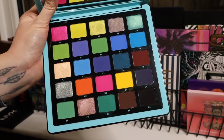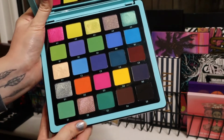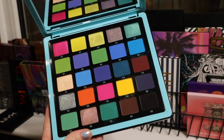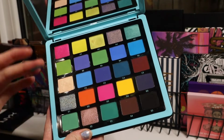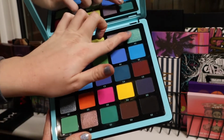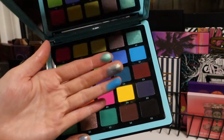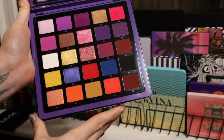I really actually like this palette when I used it. I feel like with this palette though the base colours underneath are really dark, so you put a colour on and then it does come off completely different. But some of these shimmers are stunning, and I think this blue comes off amazing. So good.